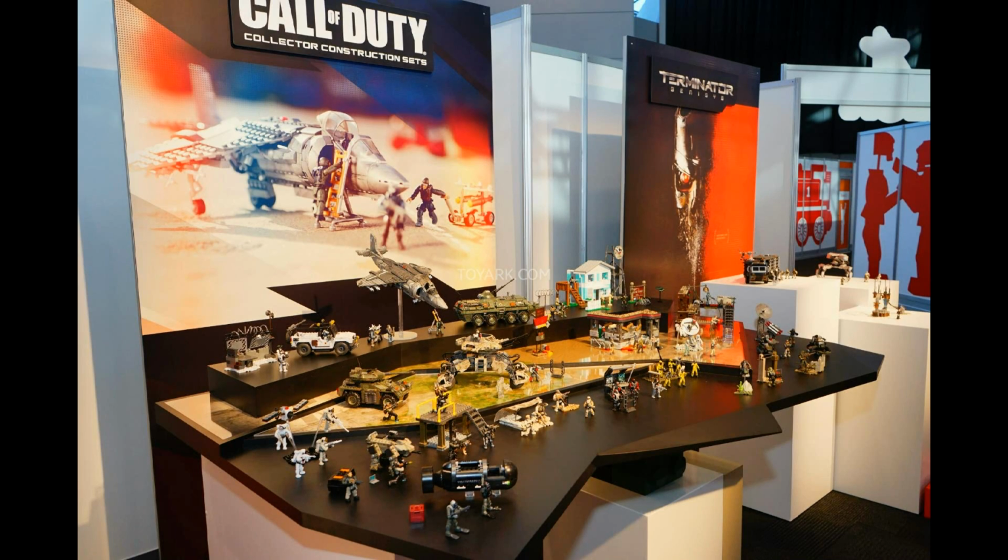We've gotten Captain Price before, but now we all need Soap and Ghost and some more of the Modern Warfare characters like Makarov and whatnot. I'm pretty sure we'll get them all sooner or later. But for now, I think we just got Soap, which is really cool.